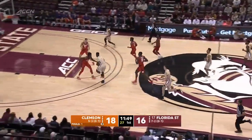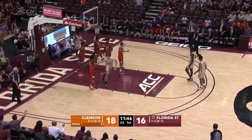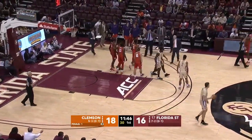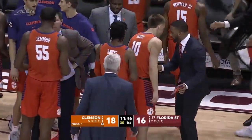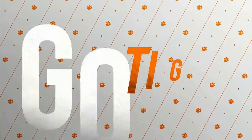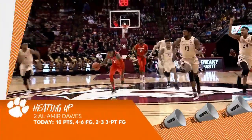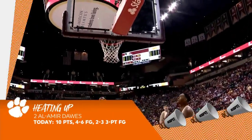How about Raquan Gray down the lane? The big man can't finish, and they will call interference in the cylinder there on Florida State, trying to put it back in. Well, Alamir Dawes for Clemson has got it going early. He's been a threat. He's been making good decisions. He's got Clemson in the lead.